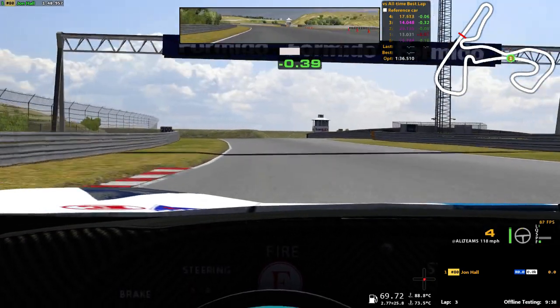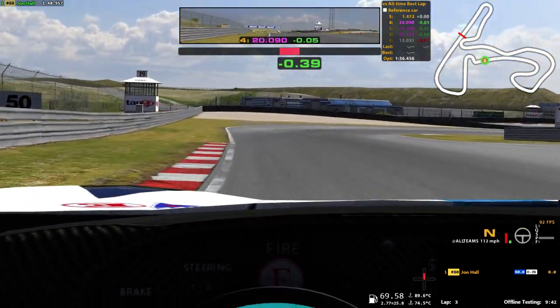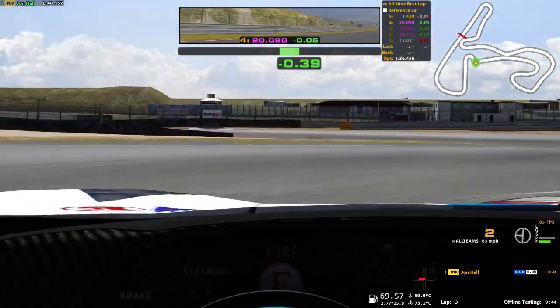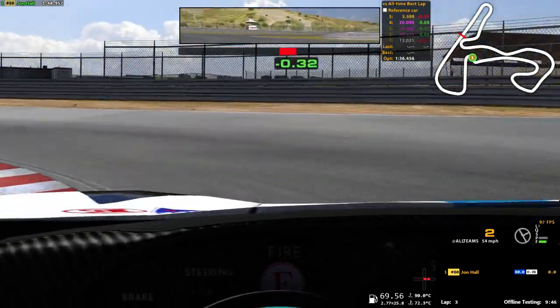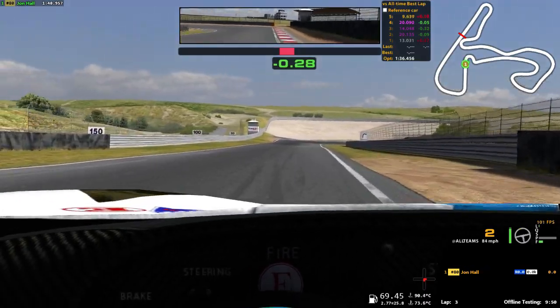And up here, we'll brake at the 100 board on the left. A little bit after. Just gotta wait for that car to turn before I can get on the gas.